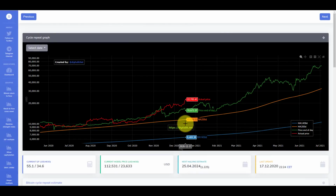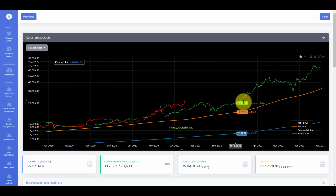Just real quickly, here's the cycle repeat model. And as you can see, it's a bit overbought or overextended over the mean price, which is good because we have a pretty incredible pace to keep up this year to hit these projections. But anyway, you'll see a little bit of a dip here on the 17th that's modeled in, but we really don't see much of a sustained pullback until we get into the 10th of January. So just bear that in mind as well.